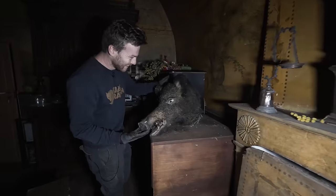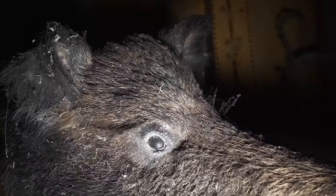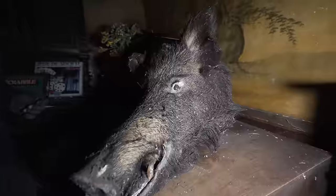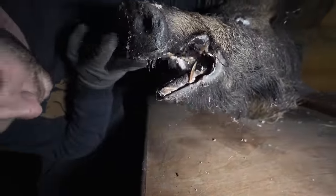Jesus. Have you seen it? Yeah. A massive boar head. And that's a typically French animal that he probably shot in the woods around his castle. So crazy. Like the fur, it's so big. It's definitely a real one. Yeah, oh yeah. Oh my God.